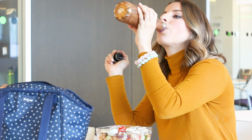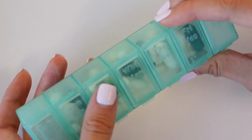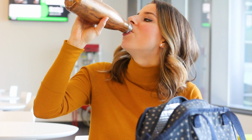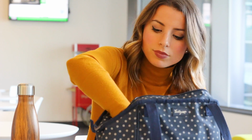And I'm just drinking my water. I always carry a reusable water bottle with me everywhere so I can stay hydrated. And then I'm just taking my daily vitamins, which I usually have after lunch on a full stomach. And then I head back to work to be productive for the day.